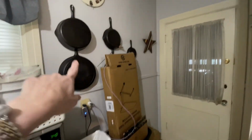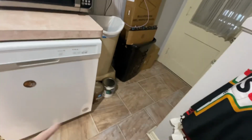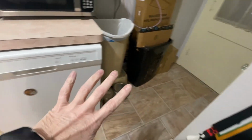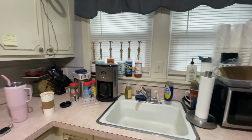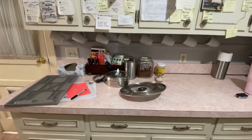All right, cast iron. This is something that needs to go out into the recycle bin. Two cans of paint. Don't ask. This is my counter. All right, now I'm going to show you up in my cabinets, but I need a stool, so hang on.